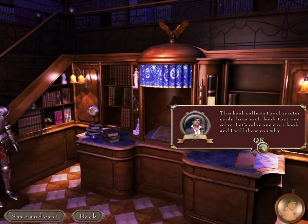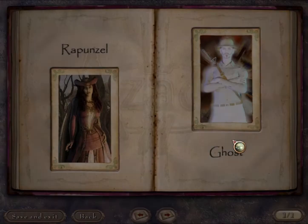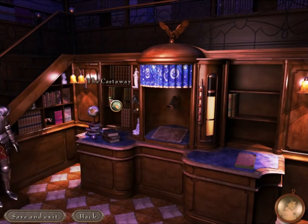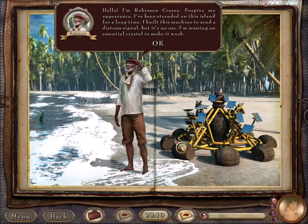This book collects the character cards from each book. I'll show you why. It's got all the various characters. So far we have Rapunzel and the Ghost. Our next book is The Castaway. So Robinson Crusoe, that's the main character of that book.